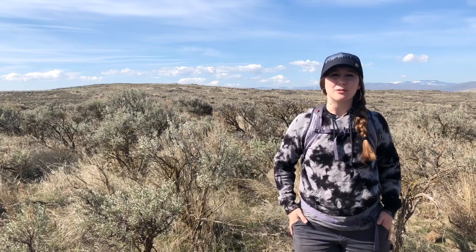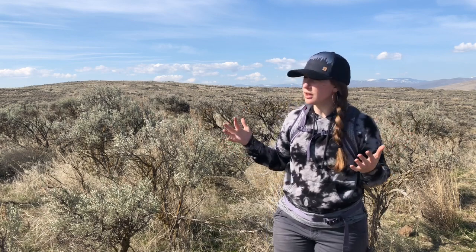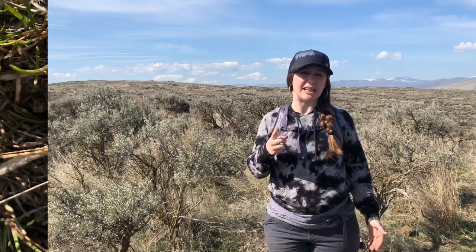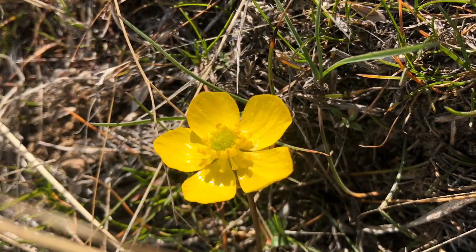Hey guys, right now I am just outside of Yakima at the Uplands Trail for the Cowichan Canyon Conservancy, and today we're going to be talking about some ecosystems that are around us. What's really cool is that it just kind of looks like sageland, like there's not much here, but there's more to it than meets the eye. Just check it out.